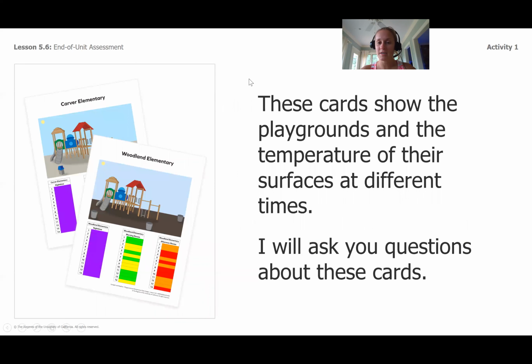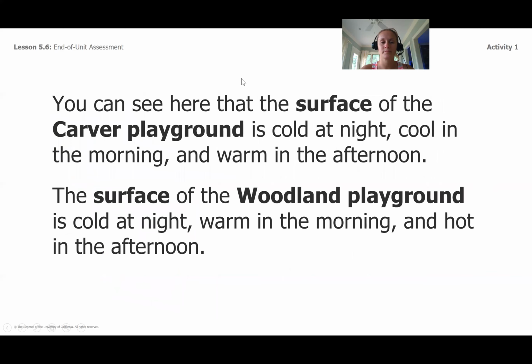So here's our day 5. These cards show the playground and the temperature of their surfaces at different times. Okay, I'm going to ask you some questions, and these are the same questions in your packet, and you can use these cards as well. When you're answering these questions, it's okay to just talk about these with your siblings or adults in the house. And if you don't feel comfortable writing those answers down, that's fine too. As long as you're talking about them with someone, that's fine.